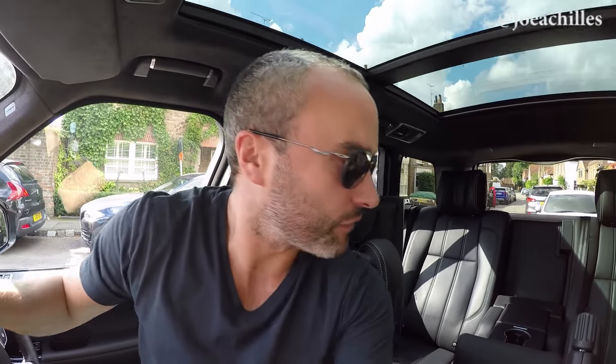I really like the big glass windows, they just let so much light in. And although in terms of dimensions in here it's no bigger than, say, a 7 Series or an S-Class, it certainly feels a lot bigger because there's so much glass, so much light coming in, and there is more headroom, and it just feels like you could swing a cat in here, and you probably could.